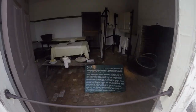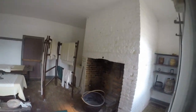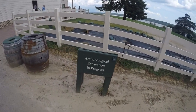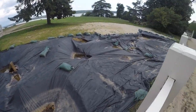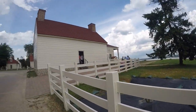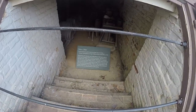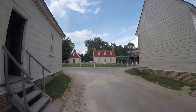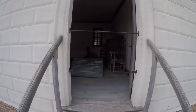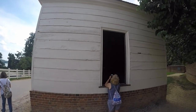This is the wash house, so I guess this is where all the laundry used to happen. Nice. Believe it or not, there are still archaeological excavations going on around the area. Check it out, they cover it with a tarp for the rain. This is the paint setter, I guess they used to store the paint there. Clerk's office, I guess. You know, they always had an accountant. Look at that, nice office. Bigger than mine.